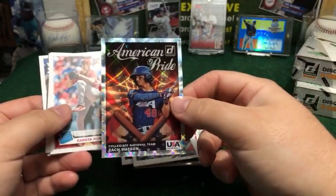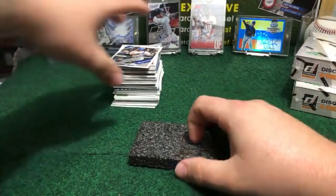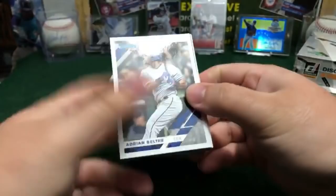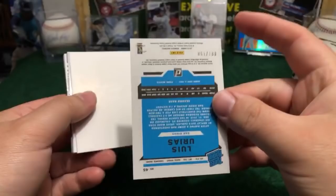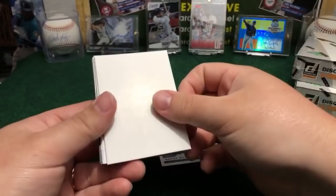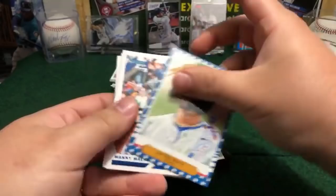Out of 999, Zach Watson, American Pride, USA team. Shaw, Black Border. Another nice pack. Trevor Story, Diamond King. We got 150th anniversary, Luis Urías, Ray Prospect, beautiful card, out of 150, nice paperback for San Diego, nice rookie. Kramer, Black. Renfroe, Diamond King. Javier Báez, Independence Day, Diamond King, nice paperback for the Cubbies.